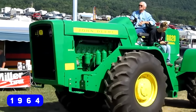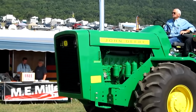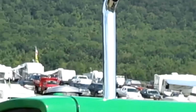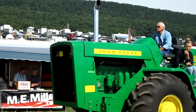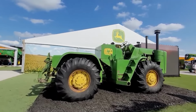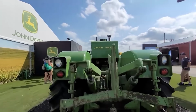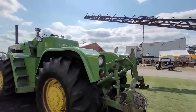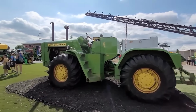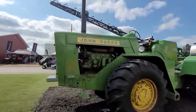The 1964 redesign as the 8020 addressed most issues. A Detroit diesel 6V71 replaced the earlier engine, producing 227 horsepower with improved reliability. The drivetrain received substantial strengthening, including heavier shafts and upgraded transmissions. Despite improvements, Deere sold only about 65 model 8020 Keys. The $33,000 price tag, 8 times a new 4010's cost, scared away potential buyers.